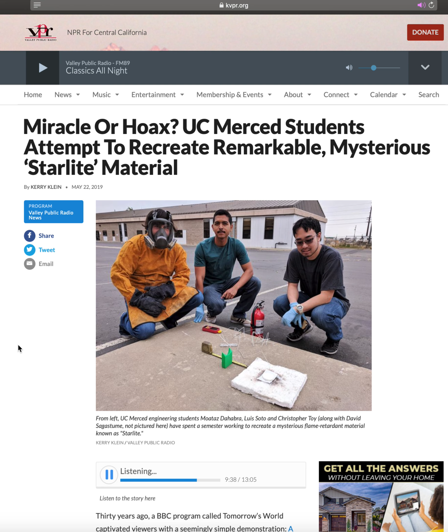Okay, so if Starlight Technologies wants the world to believe that they can make Starlight, why don't they just show the world they can do it? That's a great question. This is what Bennett said when I put that question to him.